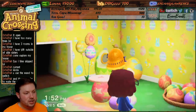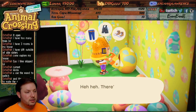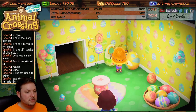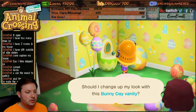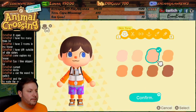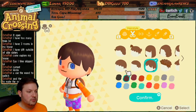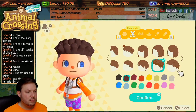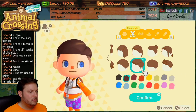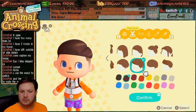Is one of these a chair? No. Oh, this is a tiny peek. And you got an old wardrobe, Fisher. Can I look in this? Yeah, I haven't been able to change my look yet because I don't have a mirror yet. Oh, this is sweet. And I have new hairstyles too. Oh, nice. I'm glad I have all these. Hey, that's kind of my hair now. It is.